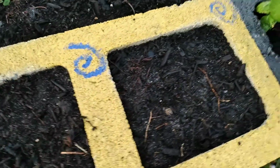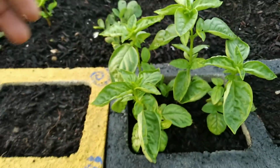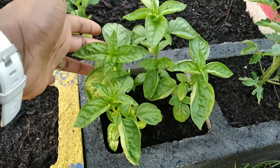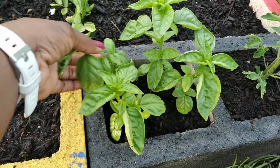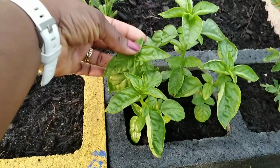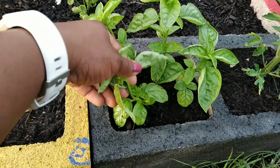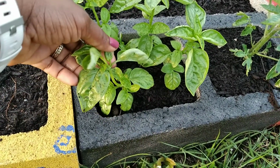My basil is good. With the basil, I am going to propagate these. So I'm going to snip them about there and just stick that top part in the ground, and it'll give me a whole other basil plant. So I'll be able to double or maybe even triple the amount of basil I have growing just by propagating the tops.